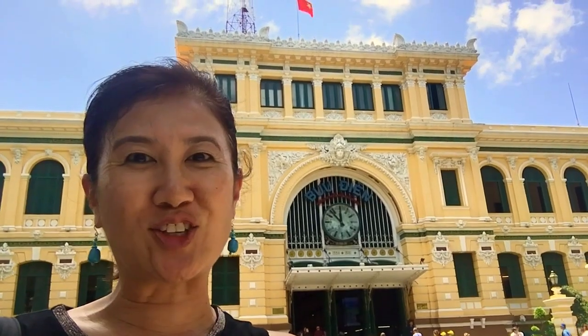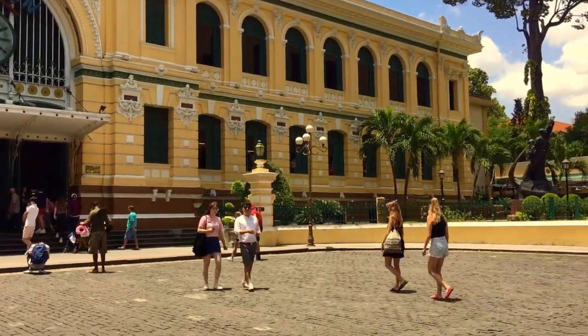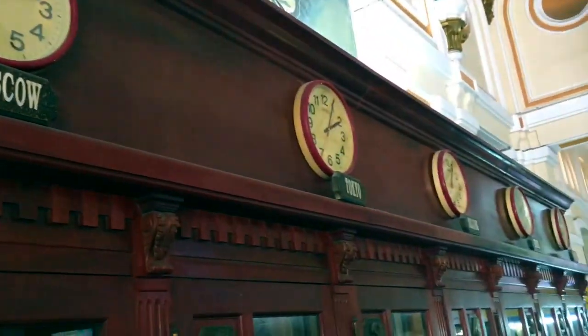Across from Notre Dame is the Saigon Post Office. There's some confusion as to its provenance. Some say that it was designed by Monsieur Eiffel, who created the Eiffel Tower in Paris. Some say that it was designed by Monsieur Foulou. Who knows? Either way, it's a beautiful building. This is one of the oldest French colonial buildings in Ho Chi Minh City. As you enter under the giant clock, the interior resembles an old-time railway station with its high ceilings and beautiful Gothic details, like these phone booths, which are original.